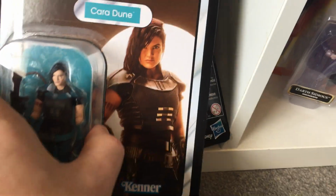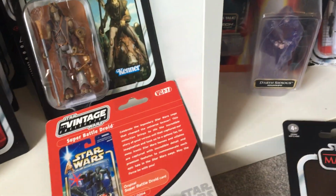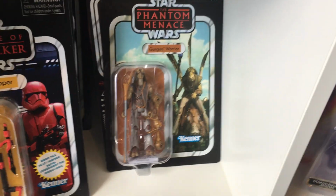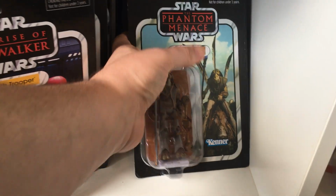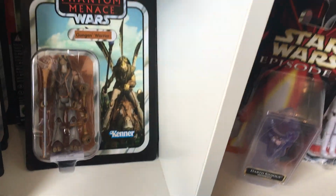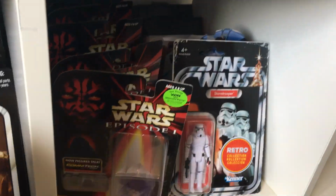We've got the cool Cara Dune, Prominent Stormtrooper, Clone Trooper, Super Battle Droid, Gungan. These are all my recent ones. Death Trooper, Rogue One Stormtrooper. Yeah. Some older ones. There we go. Let's put these back.